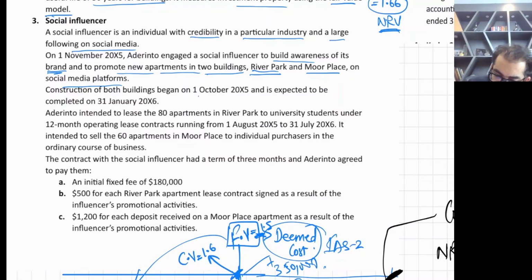Construction of both buildings began on 1st October X5 and it is expected to be completed on 31st January X6. So it's October, November, December, January, like 4 months. In these 4 months, this guy is going to run the campaign, or it will take 4 months to complete the project.